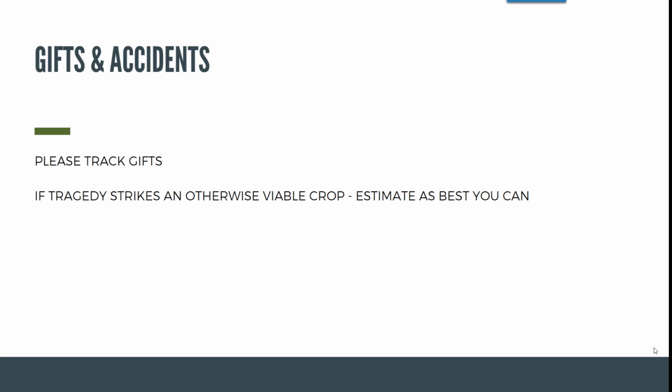If tragedy strikes an otherwise viable crop, let's estimate that and give you credit. If you take something that far down the line and your neighbor mows your garden down, let's talk about it. For example, I just had some cabbage that got stolen out of the garden, and it happens. I garden in a community garden, and these things happen. I'm going to mark that down as a gift. I don't know who I gifted, but that is a gift.